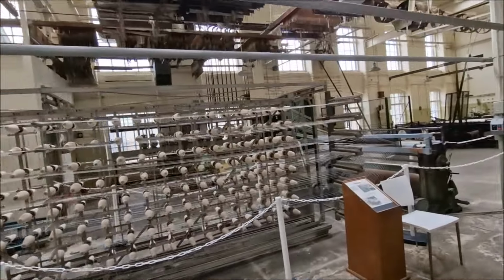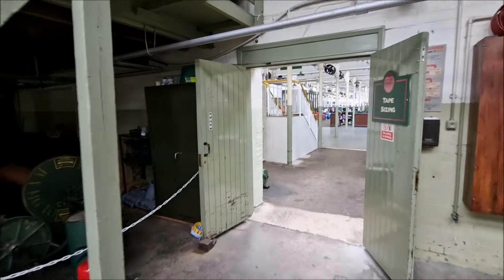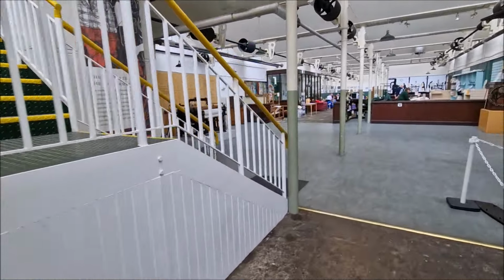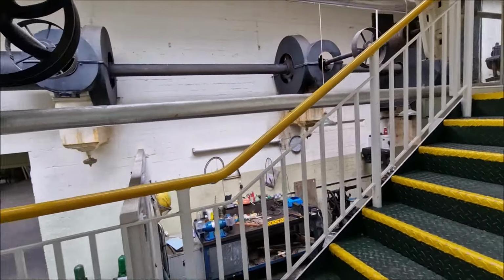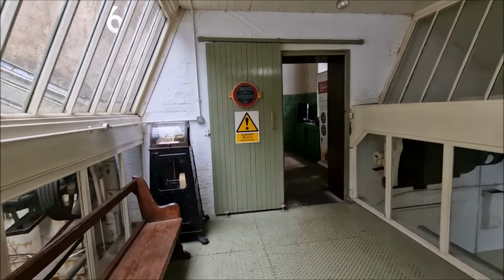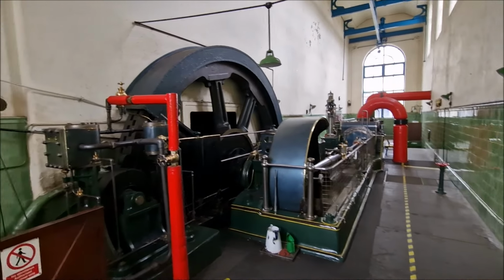Oh, the steam engine, yes. I need to correct a few things. One main thing: it's not a tandem, because that means there are two engines. It's a compound, because the steam's used twice. Right. There you go. Compound.